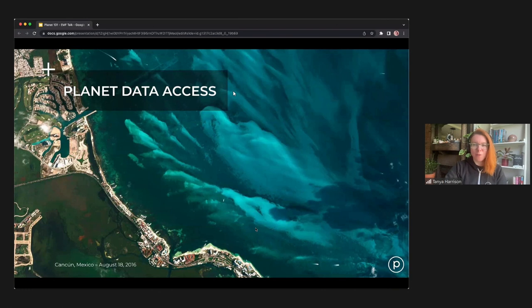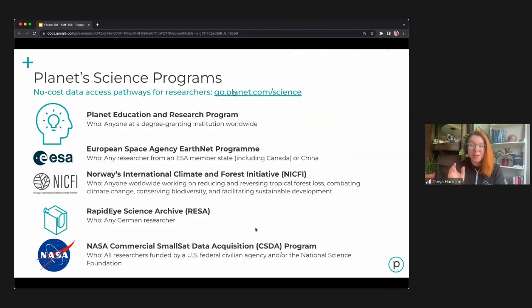So running short on time, I'll go through this really quick. For anybody that is a researcher, there are multiple access pathways where you can get free data access from Planet. If you're based at a university, so student, faculty, or staff, anywhere in the world, you can apply for access through our education and research program. Anybody that is based in an ESA member state, the European Space Agency, including Canada, or you're based in China, you can get data through the ESA EarthNet program.